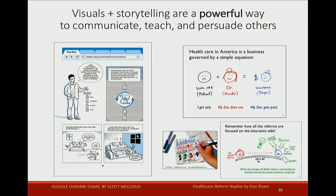You can Google it and find it as a PDF. He also drew all the engineers as characters in this comic. It's pretty neat. He's also currently working at Google on another project that he could not name when I last spoke with him. The other one on the right here is by a guy named Dan Roam.